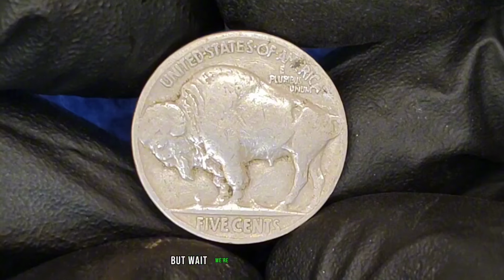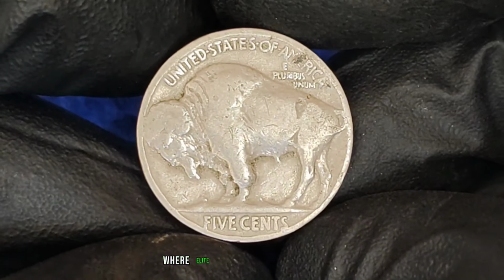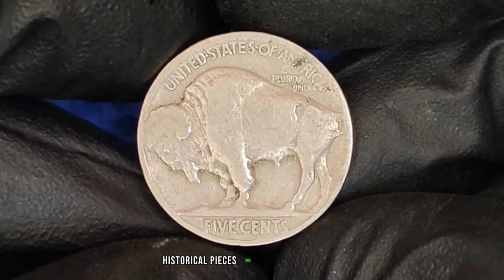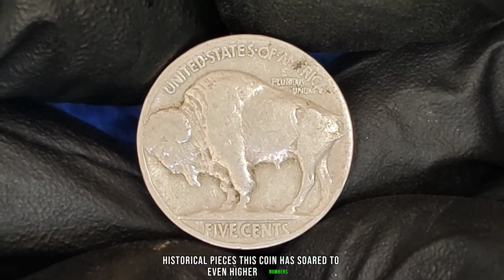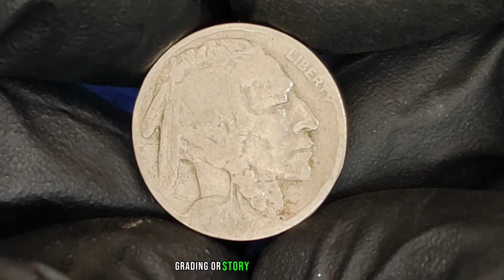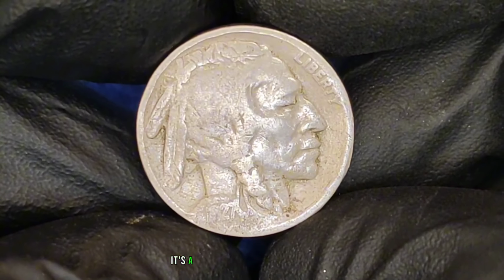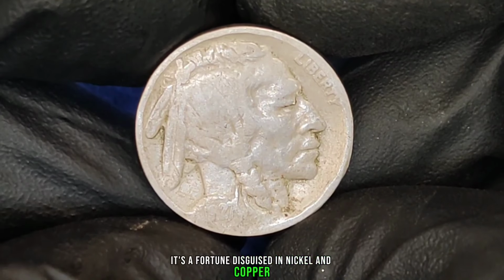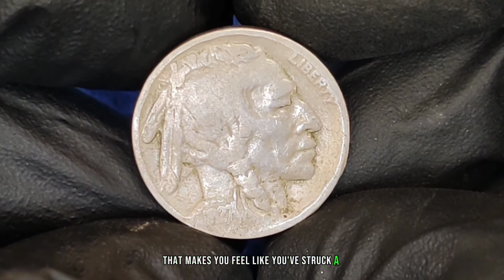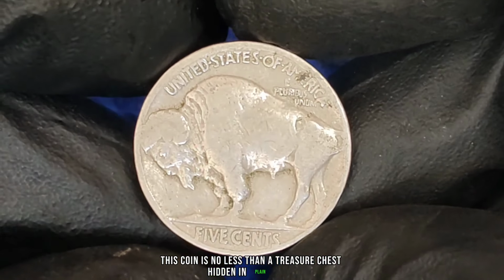But wait, we're not talking about the common market. In specialized auctions, where elite collectors gather and fight for the best preserved historical pieces, this coin has soared to even higher numbers, especially when paired with provenance, grading, or story. In the right hands, this isn't just a coin. It's a life changer. It's a fortune disguised in nickel and copper. Don't be surprised when someone pays a premium that makes you feel like you've struck a vein of pure gold. This coin is no less than a treasure chest hidden in plain sight.